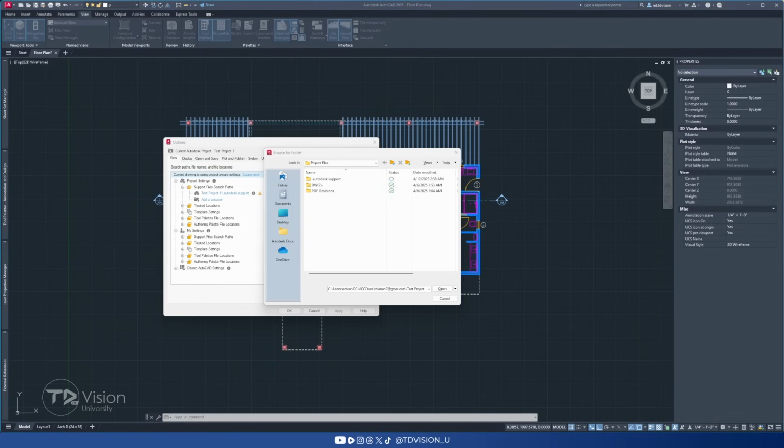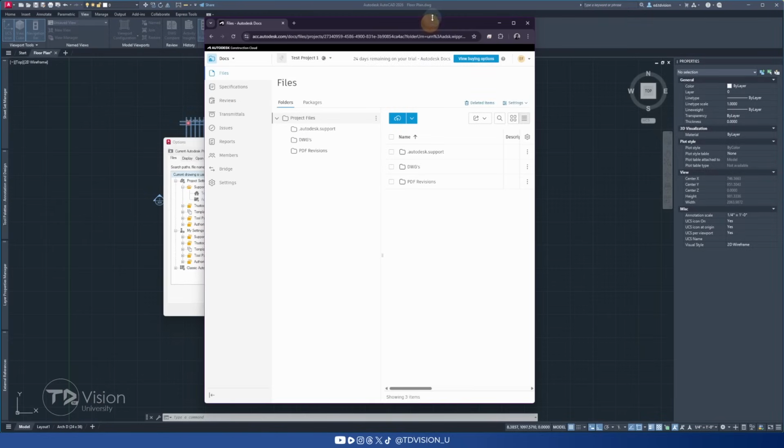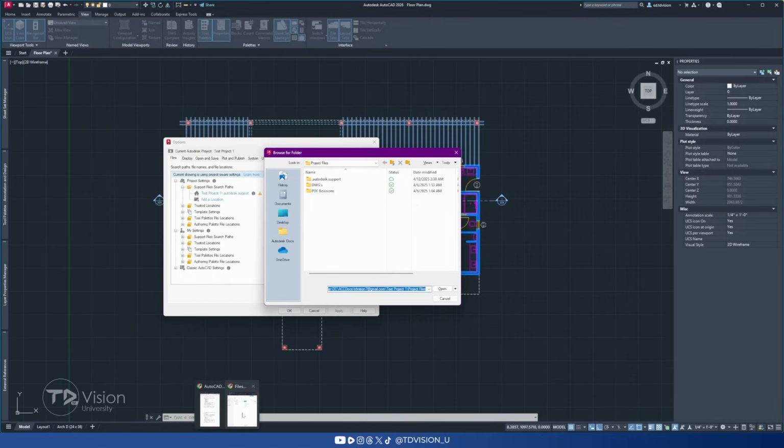This means that, if you have multiple projects with different settings, these settings will update automatically in AutoCAD based on the project that you're working on. So you'll never have to worry about changing things when you move to different projects. There's a lot more to uncover with this feature.